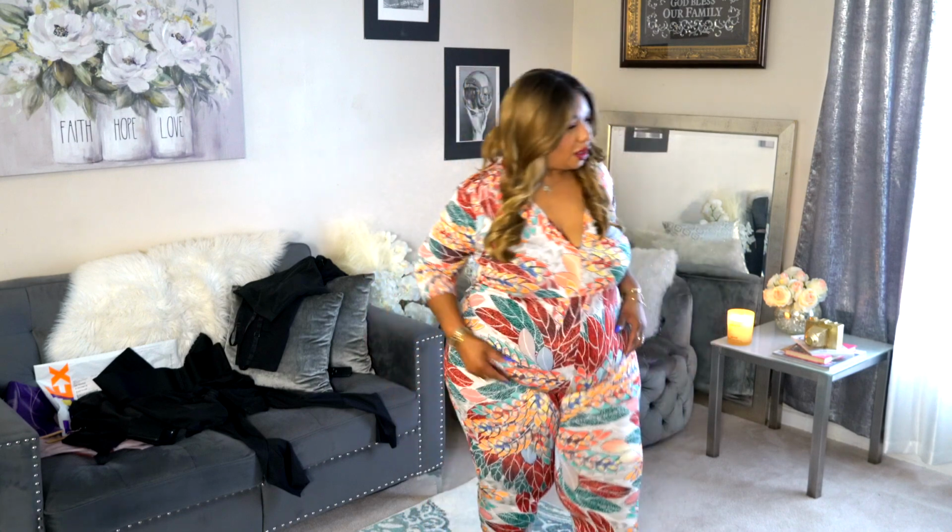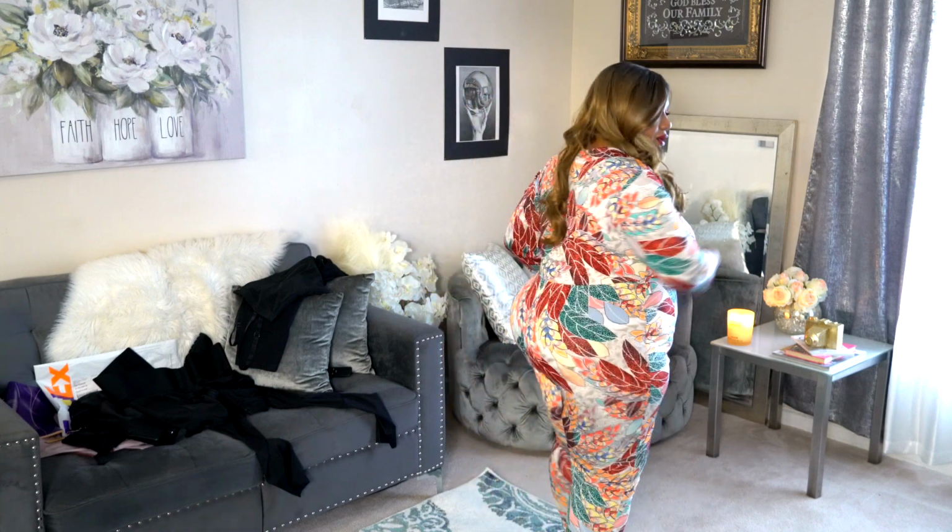This one is a different jumpsuit, but it's not as tight as the other one, so you can definitely see where the rolls are in this one, because this one is very loose. So you can see the tummy right here, right, guys? And if I turn to the side, you can see the roll here, okay?